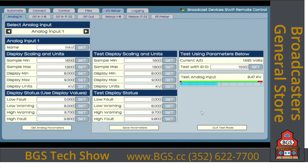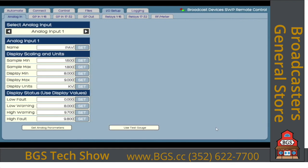We have a handy test gauge that we developed for the product, and so you put in the actual DC voltage that is being applied to the A to D converter of the input of the unit. So that's the DC plate voltage sample here, PAV sample, that's being read, and you'd put that in here, hit set, and then you can take a look at your indication and see if that makes sense based upon what you've put in here. So you can trim this as you need to, and when you're all done, you just quit the test mode and you should be in good shape. So it takes the drudgery out of setting up analog inputs.